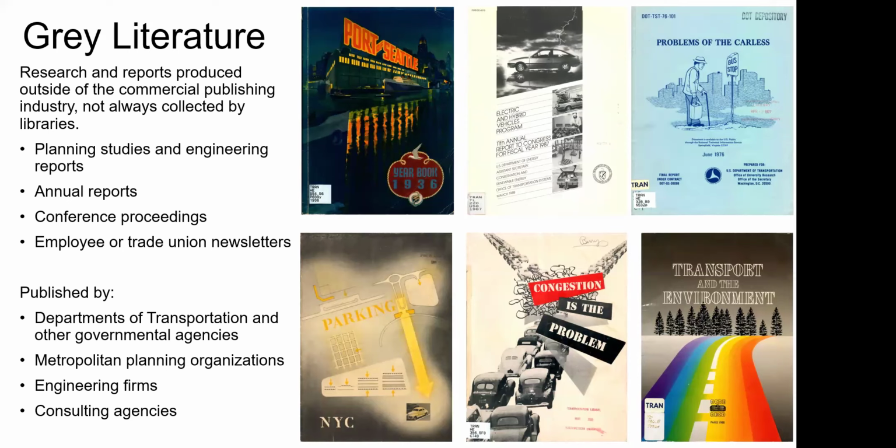These are also the sorts of materials that I'll point out can be accessed in the library. They're on the open shelf, or if you are not local to the Evanston area, they're available through interlibrary loan through your local institution as well.